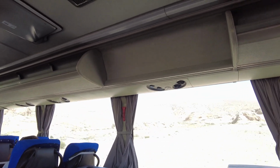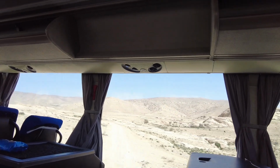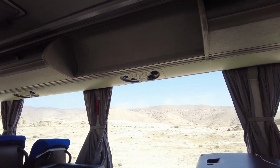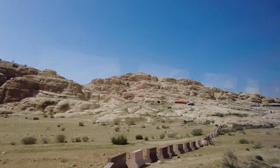Yeah, the camel will have a path, of course, too. Usually these old routes are designed by animals. So the path itself is decided by the animals. You let them go and they find the shortcut. They find the right path.